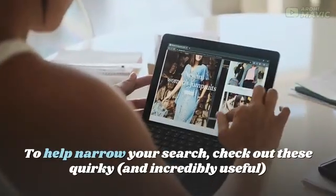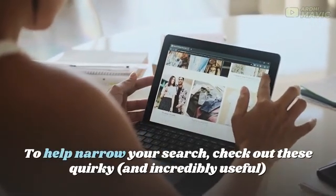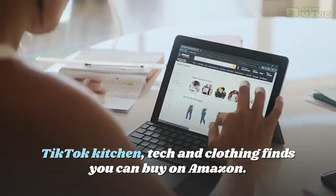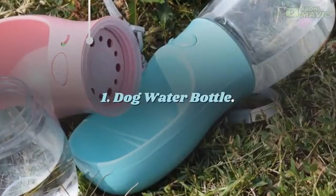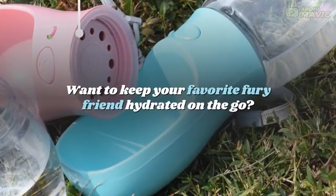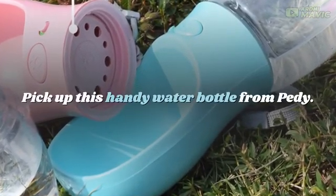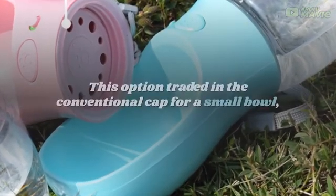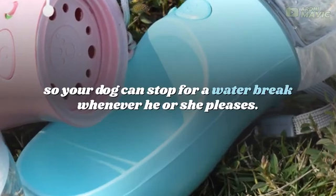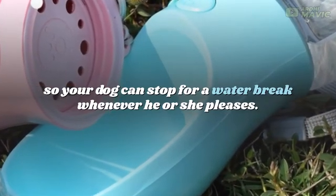To help narrow your search, check out these quirky and incredibly useful TikTok kitchen, tech and clothing finds you can buy on Amazon. 1. Dog water bottle. Want to keep your favorite furry friend hydrated on the go? Pick up this handy water bottle from PD. This option traded in the conventional cap for a small bowl, so your dog can stop for a water break whenever he or she pleases.